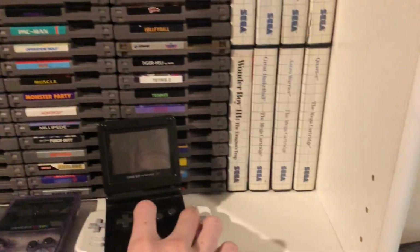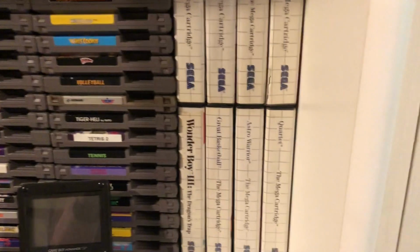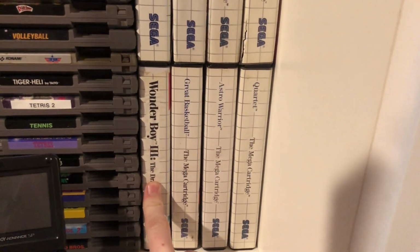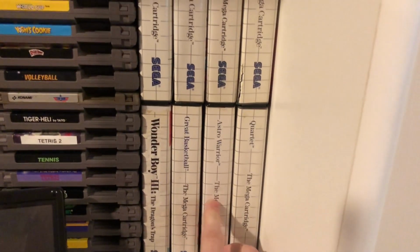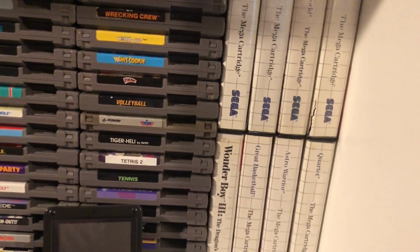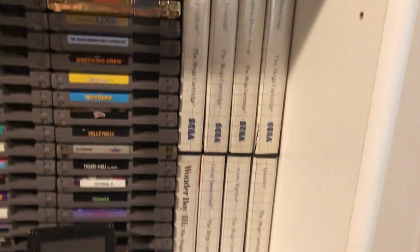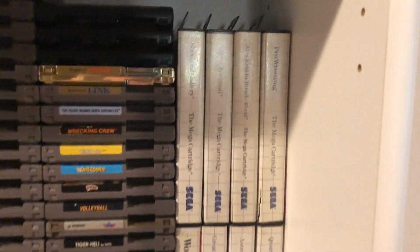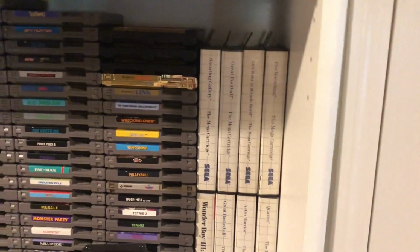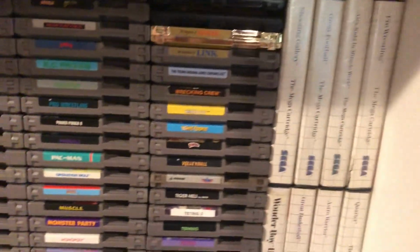Yeah. Then over here, I just started collecting for Master System, and it's been really fun. I've been playing through Wonder Boy 3, and Astro Warrior was the first one that I got, really just a test. Because I got a power base converter, which we'll see in a second. I didn't even know that I got it until I got it in the mail. I just made an offer, and apparently they accepted it. So yeah, I've been collecting for that recently.